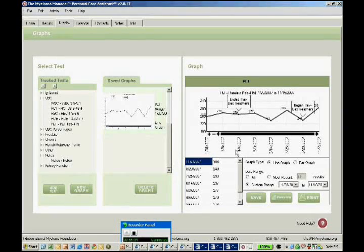Someone else has asked if a treatment ends on a date when we don't have a result. How does that work with the annotation that says it doesn't show up? That, I believe, is a bug. We will look into that and see if we can fix that.